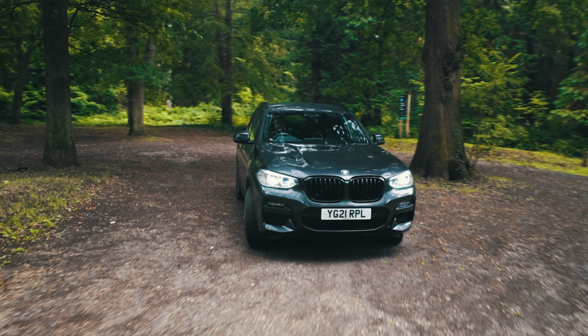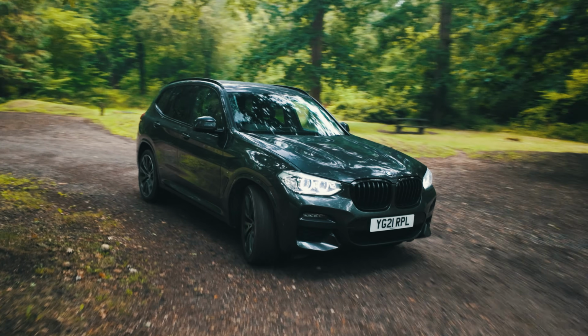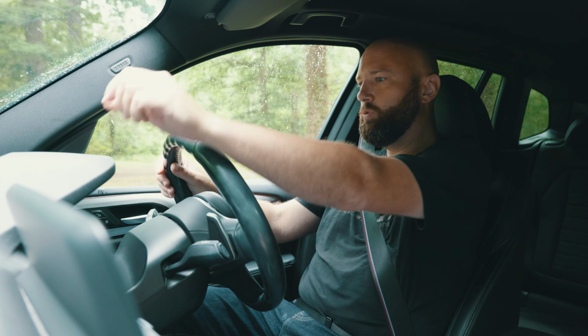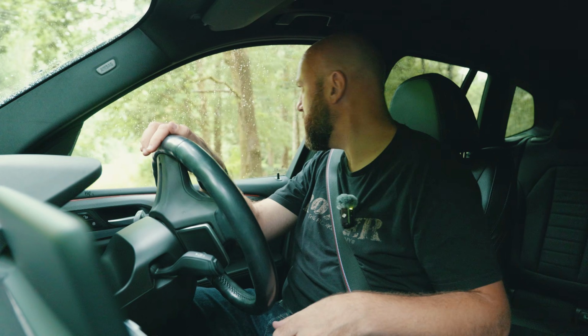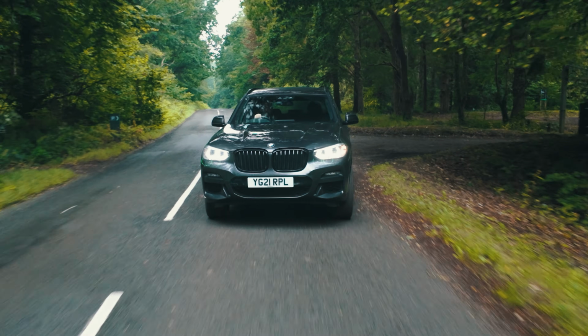Right, let's go for a drive in the BMW X3. And the first thing I noticed when I get into this is it does feel like a classic BMW. You can put the seat nice and low and get a nice reach to the steering wheel. You can actually pull it right out into your lap if you want to. So it feels a bit like a jacked up 3 Series estate, which is lovely. The steering's got a nice heft to it as well, but really it's the smoothness and the creaminess.